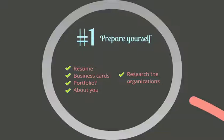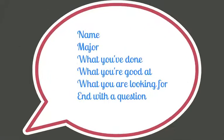Now, if you haven't attended a job fair before, be sure you also take some time to think about what you want to say about yourself. Sometimes it helps to have a brief introduction ready for when you talk to professionals. This should be short, but it includes information like your name, major, a short overview of your work or volunteer experience, and what kind of experience you're looking for right now.